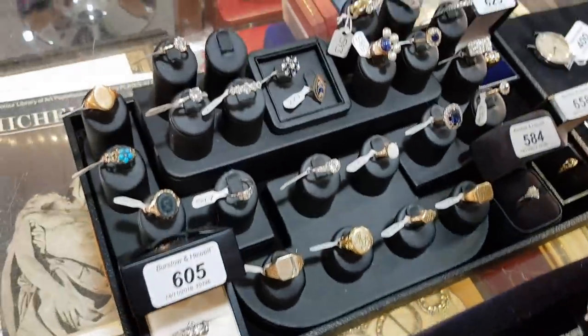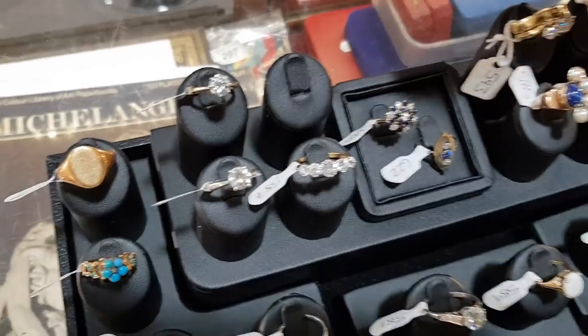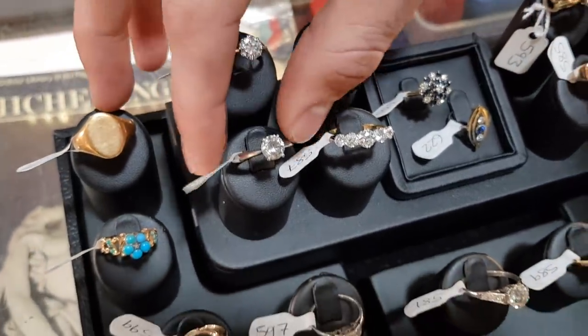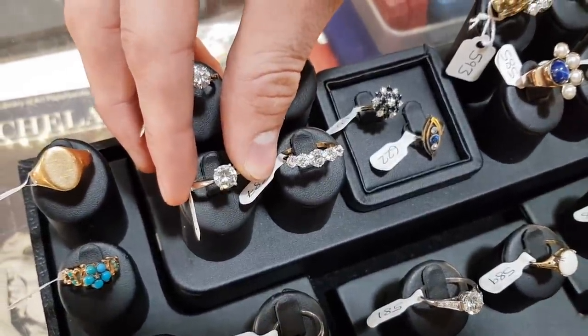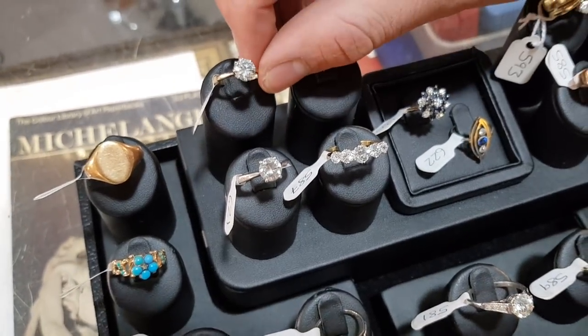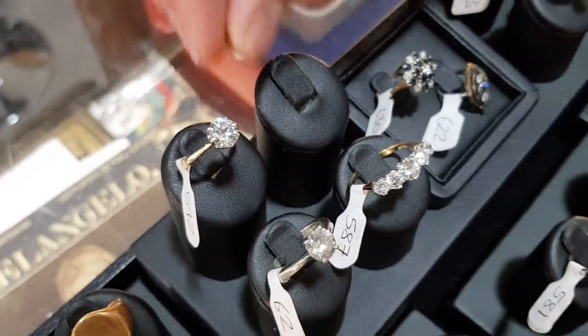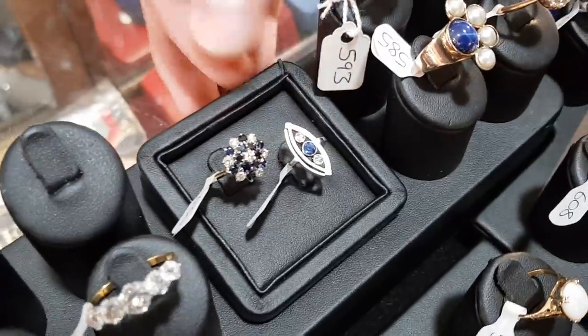What have we got on the ring pad here? Got lots of solitaire diamond rings, which the ladies always love, gentlemen. Got Christmas coming up, so we've got a 1.5, 1.4 carat, 1.3 carat solitaire diamond ring. Got another 1.2 carat one there. Got a nice Art Deco style ring here. Look at that.